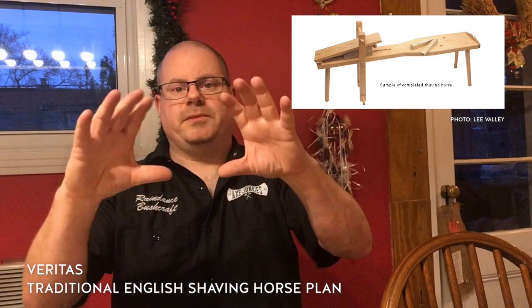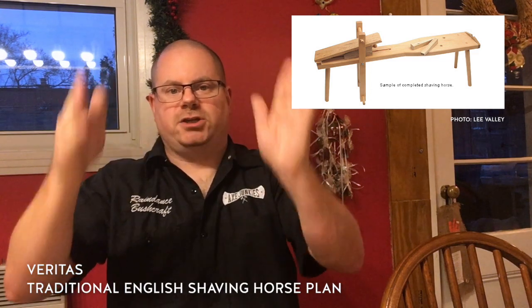That's not the more American one with the block. It's the one that's got the H bar, which is the style that I am more interested in as well. The plans are under 20 bucks. They're 17.50 Canadian. When you've got a good set of plans, it's not foolproof, but you're halfway there. So at some point this year, I'm going to buy these plans and build me a shaving horse. That's one of my plans for 2018. Just to let you know that I'm going to put my money where my mouth is on this one.